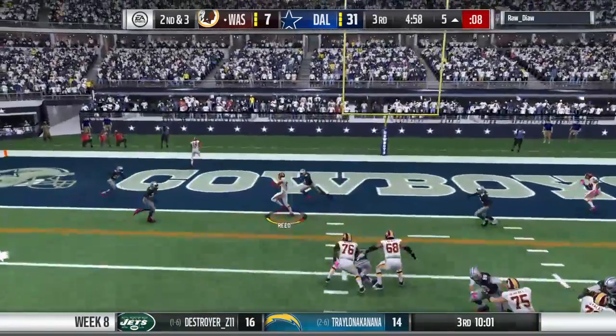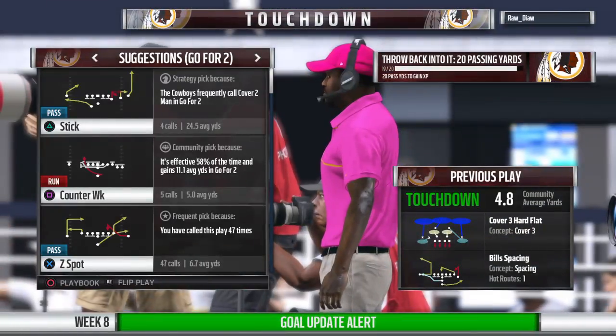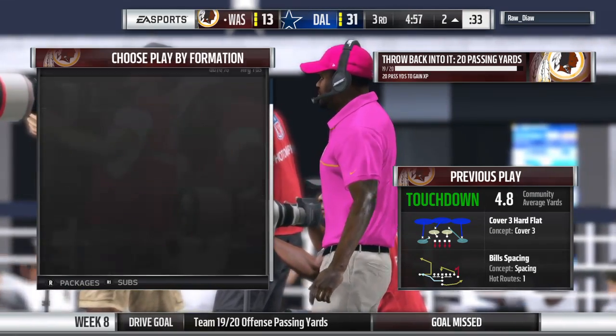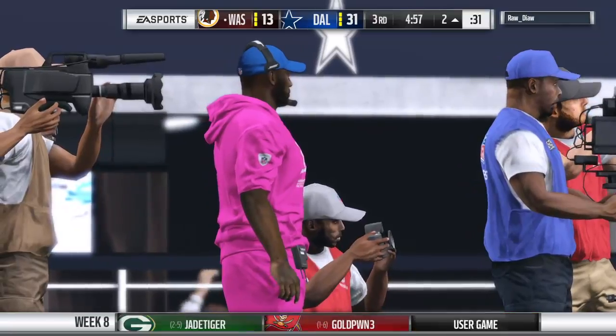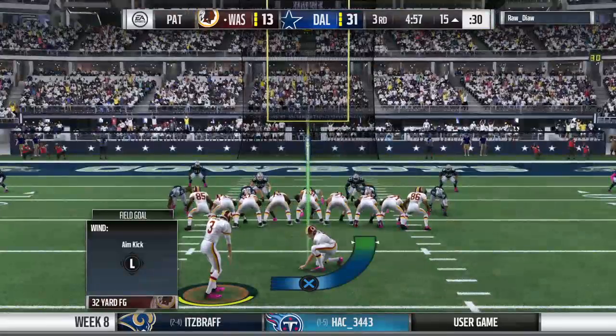They'll try to throw now. And that is caught by the tight end Reed. Touchdown, Washington. Jordan Reed, his 2nd touchdown on the season. And the Redskins are able to close the gap just a bit. Now it's Hopkins to add the extra point.